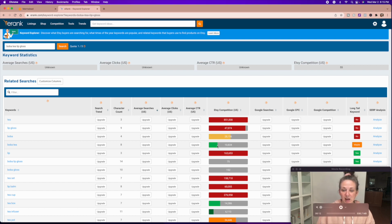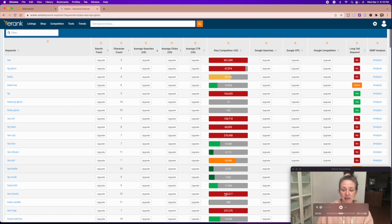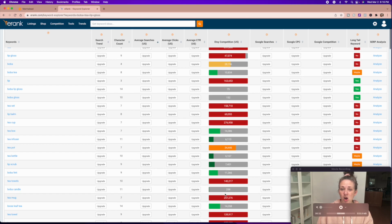Okay. And is it a long tail keyword? Maybe. Then you've got boba lip gloss. It doesn't even rank in the competition, which means there's not a lot of people searching for it. And so what you're going to have to do is target people that are looking for boba tea related items, but maybe don't know that they want boba tea lip gloss, if that makes sense.